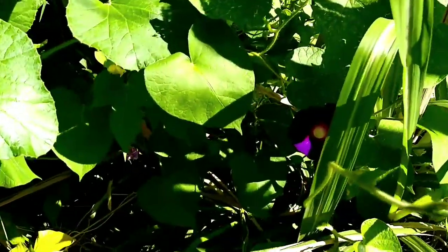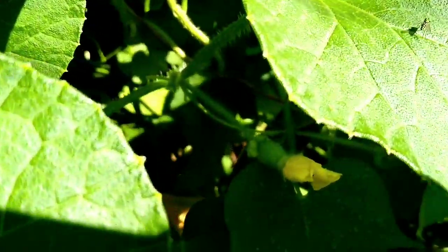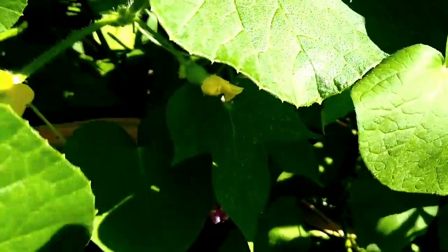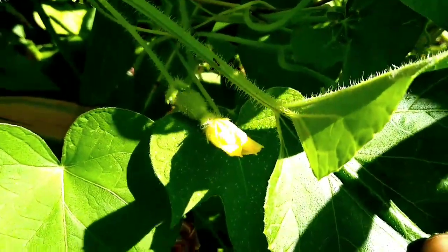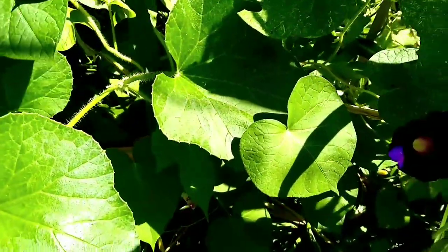Okay, here we go, right here. There, right here, is a fruit. I don't know what kind of fruit it is, but let's see if I can get you to see it real good. Okay, there it is. Looks like a melon. Could be. But anyway, we'll see.